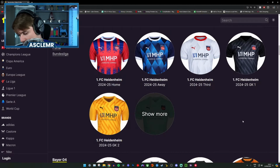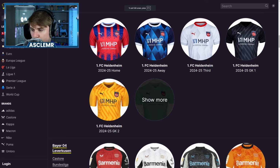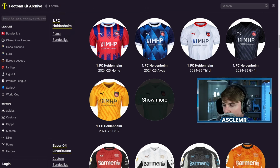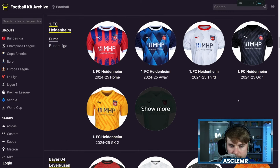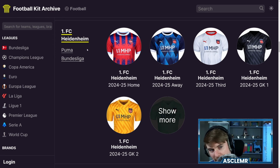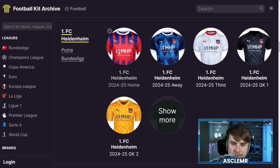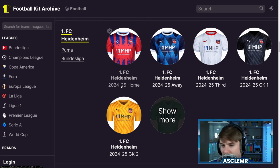We have Heidenheim. They have a traditional red and blue striped kit with Porsche Company across it. By the way, these are definitely this year's look. I didn't make that mistake again.